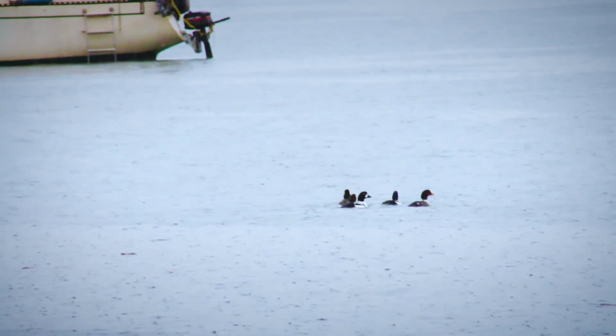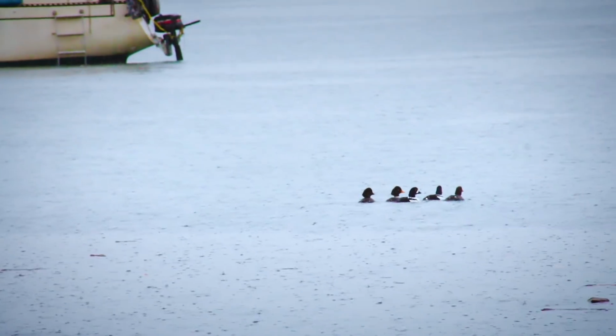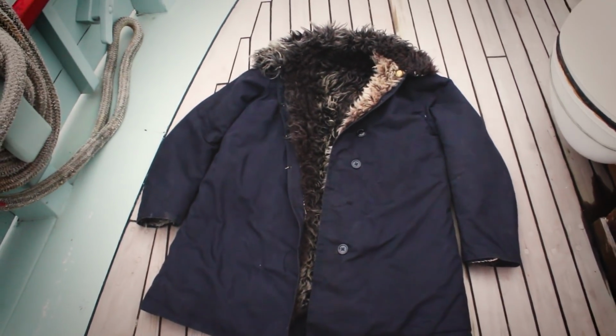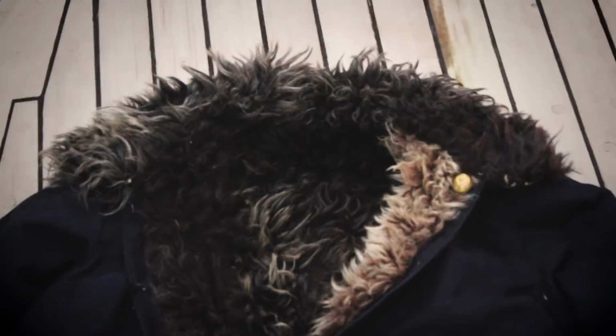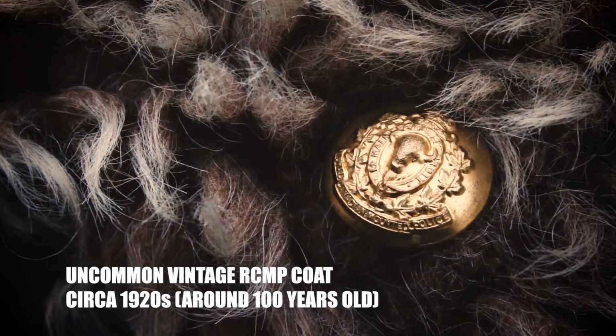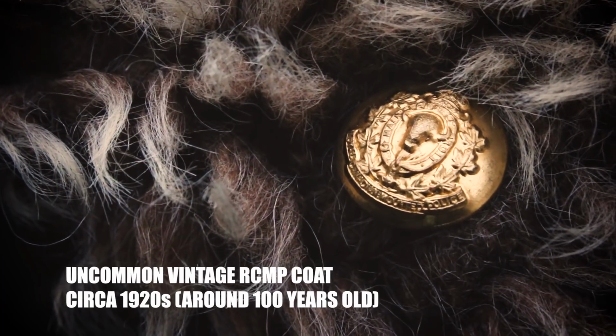One of the things you guys might not know about me is that I buy and sell vintage clothing. I come across a lot of really cool early stuff. My specialty is 1900 to 1950 or so, and usually workwear. I came across a piece a couple years ago, and it's been in my private collection ever since. It's a buffalo or muskox RCMP garment, a foul weather kind of Arctic expedition piece.